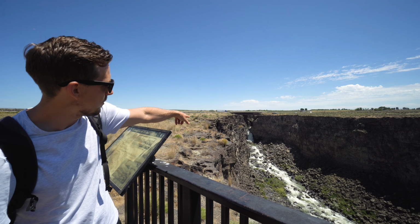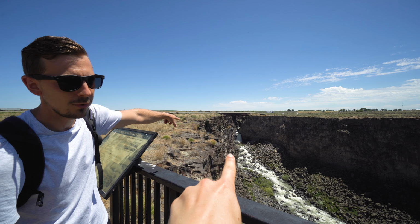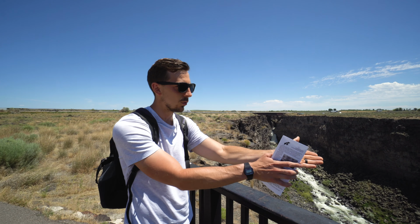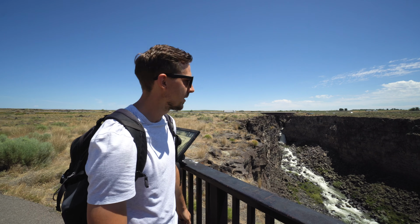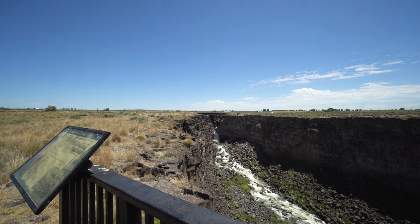We're at the Devil's Punchbowl. It's a big, giant waterfall ripping through the canyon down there. It gets really cool and tight, winding through the rocks. It's freaking beautiful. I know it looks tiny right now. We're a ways away. We'll zoom in.